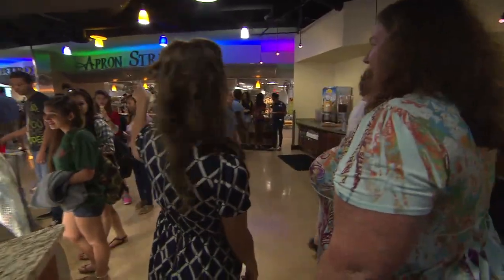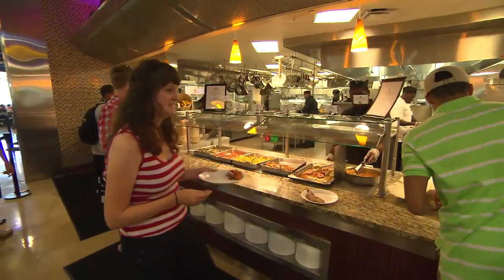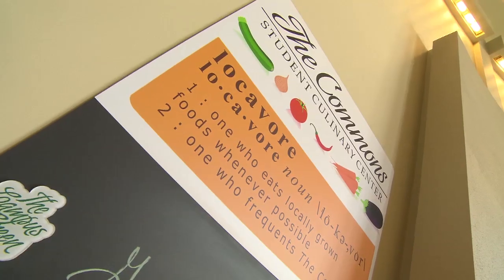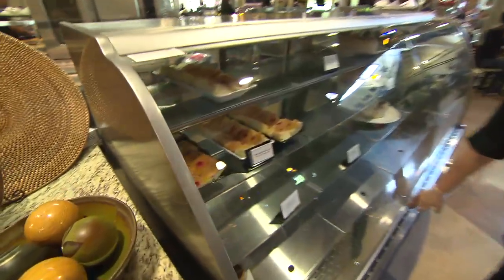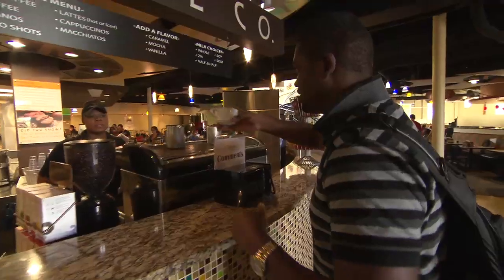Nine food stations featuring KSU and locally grown ingredients vie for your attention. Daily features and their origins are displayed on the locavore board. We smoke our own meats, we brine our own corned beef, we make 90% of everything from scratch. We've become the national model for sustainability and for food quality and service. There's really not a university in the system that I know of that does what we do.